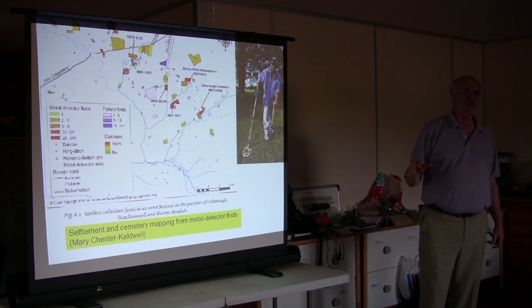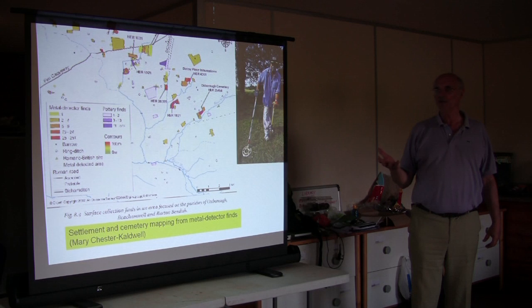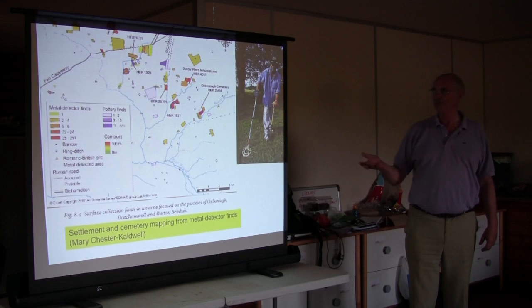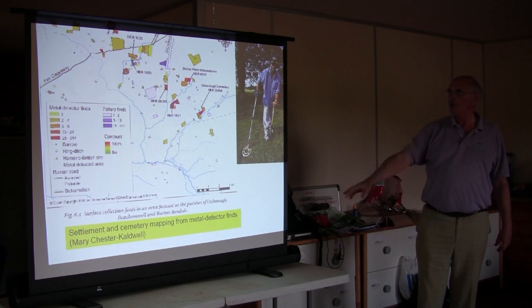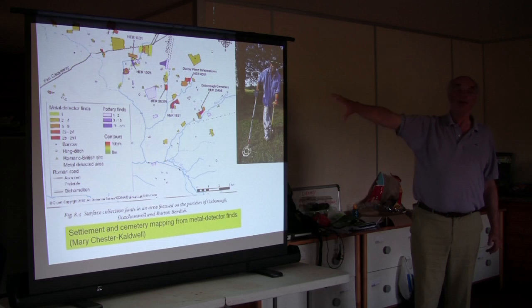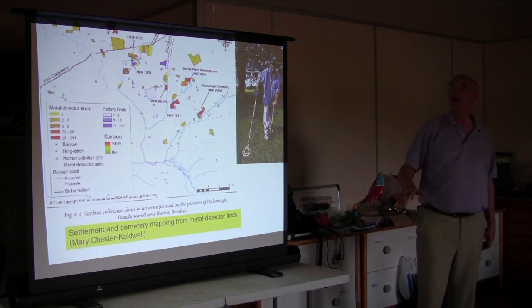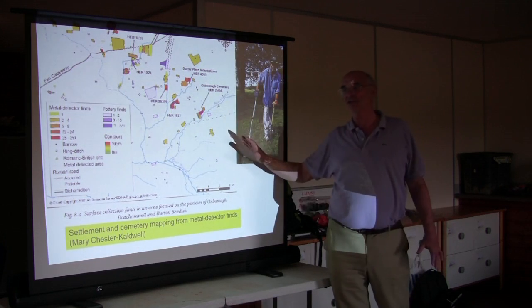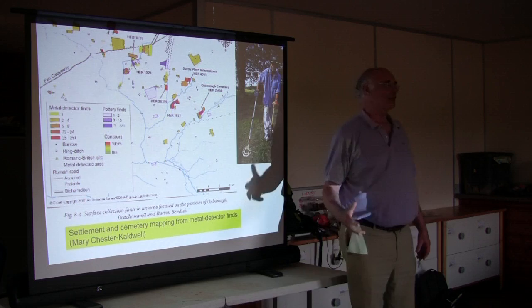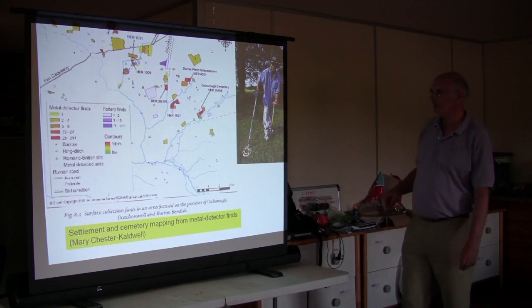70,000, was it last year? It's something like that, 70,000 finds from England last year reported by people with metal detectors. Here's one here. And what Mary did was to plot a lot of the Anglo-Saxon finds and come up with all sorts of settlements that people didn't know were there, and some cemeteries as well. So in other words, mapping the Anglo-Saxon landscape from little bits of metal that get dropped by people while they're walking the fields and jumping about. Next one, please.